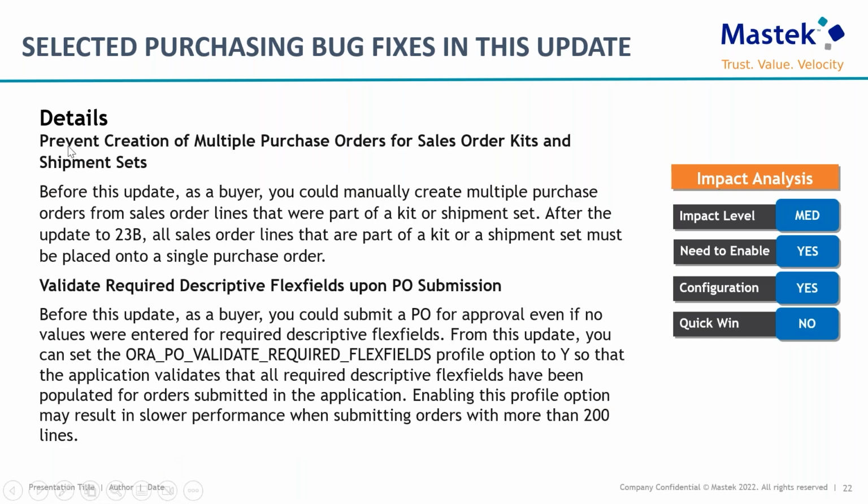Moving to other bug fixes, prevent creation of multiple purchase orders for sales order kits and shipment sets. Before this update, as a buyer, you could manually create multiple purchase orders from sales order lines that were part of a kit or shipment set. After 23B, all sales order lines that are part of a kit or a shipment set must be placed onto a single purchase order. So you can no more create multiple purchase orders for a kit or a shipment set.